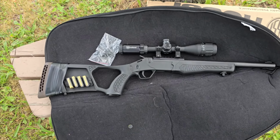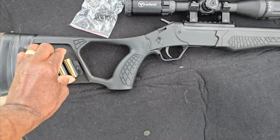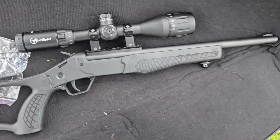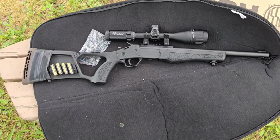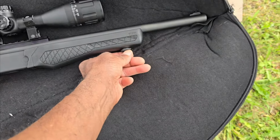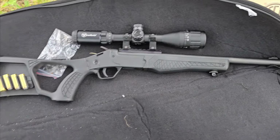Simple to use, plenty of firepower with the 45 long coats and your 410 shells here. This is a really nice camp gun, survival gun, bug out gun. Again, might be something you might want to look into. And the trigger's not that bad either. And it comes with a place to put your sling on.